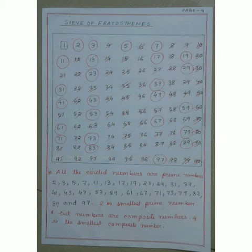2 is the smallest prime number. So this is a list of 25 numbers from 2 to 97. So there are 25 prime numbers from 1 to 100. The cut numbers are composite numbers. 4 is the smallest composite number.